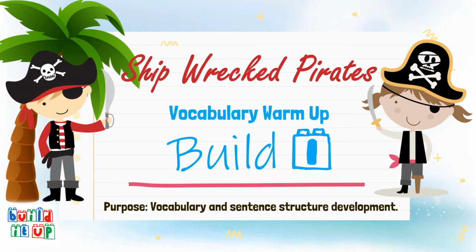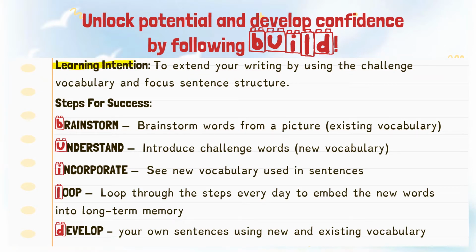We are focusing on shipwrecked pirates for this vocabulary warm-up. This is build number one. Our learning intention is to extend your writing by using the challenge vocabulary and focus sentence structure. We are going to unlock your writing potential by following the build steps for success.